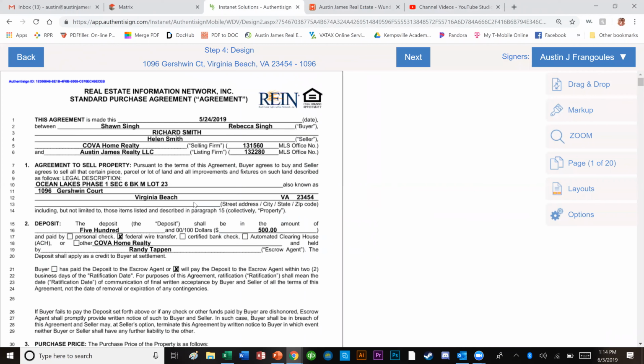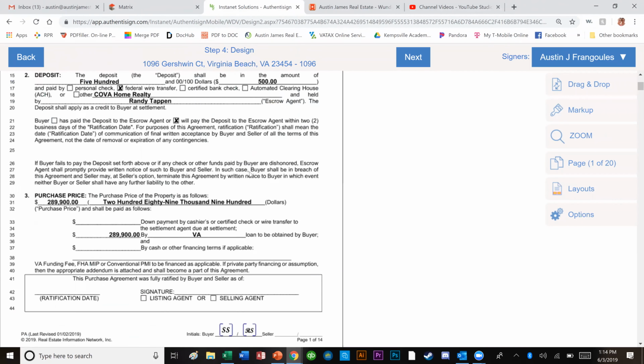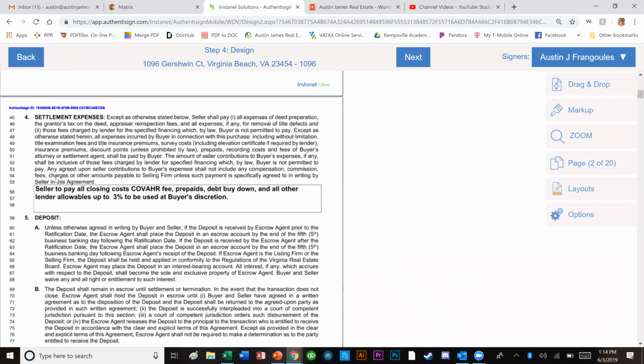But some stuff to look at on here. You can see who the buyers are, who the sellers are, the listing firm, the selling firm, and how much the EMD is. So I can see it's $500. The escrow agent is Randy Tappan. I don't even know who that is, honestly. I can see it is full price, $289.9 for a VA loan. Next thing, seller to pay all closing costs, COVA, HR fee, prepaids, debt buy down, and all other lender allowables up to 3% to be used at buyer's discretion.